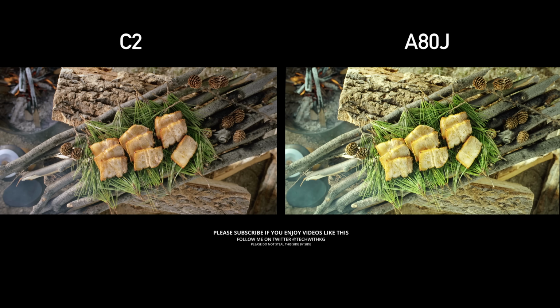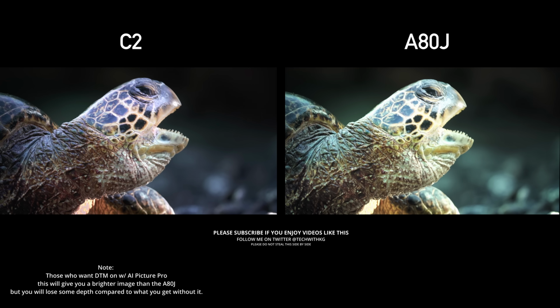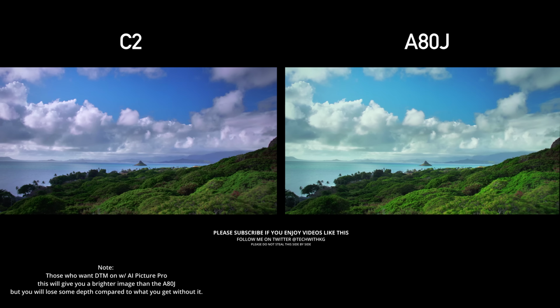Now they're basically using the same panel, if you're thinking about that. I think actually the EX panel on the C2 is more advanced than the panel on the A80J, which is one of the WBE panels from last year. Now, you would think that it would be very close, but it's actually not, because the difference is not in the panel itself. It's more so the processing and the color science of each company and what they choose to do with the image itself. So that has to be a big factor in your decision whether or not you get an LG OLED or a Sony OLED. So when it comes down to it, everything between these two TVs kind of is different.